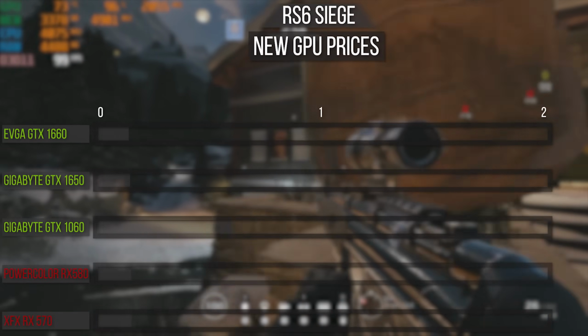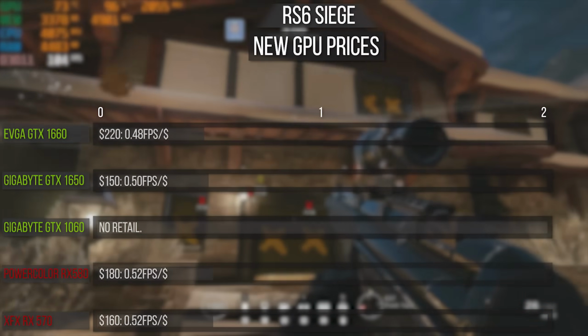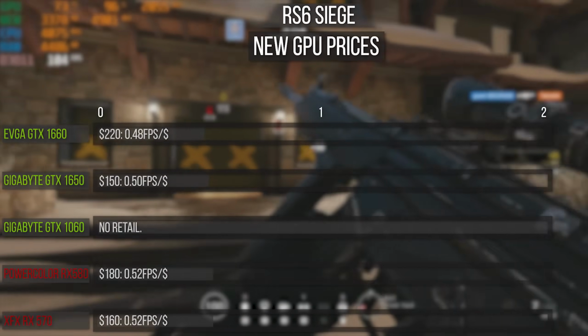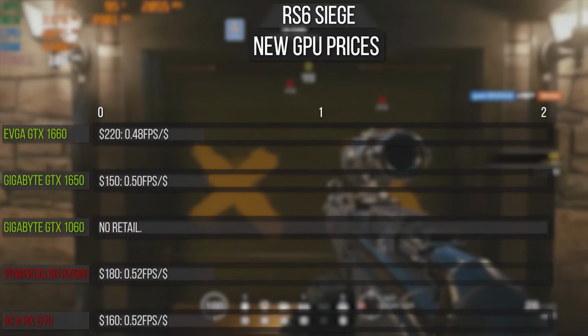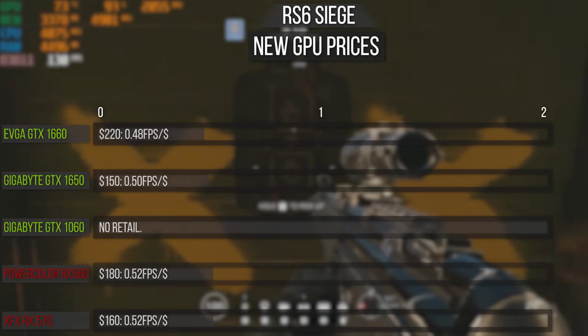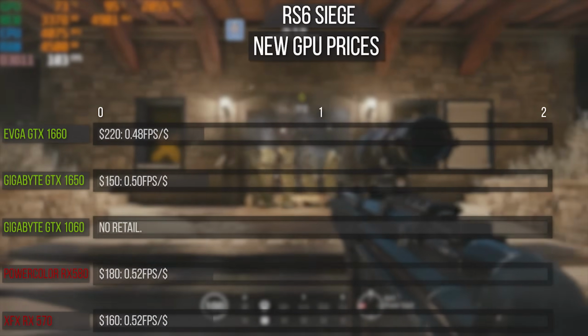And now going over to Rainbow Six Siege, we can see that the RX 580 and RX 570 are tied in terms of value at 0.52 frames per dollar, and the GTX 1660 is the worst value at 0.48, which is not that far behind.